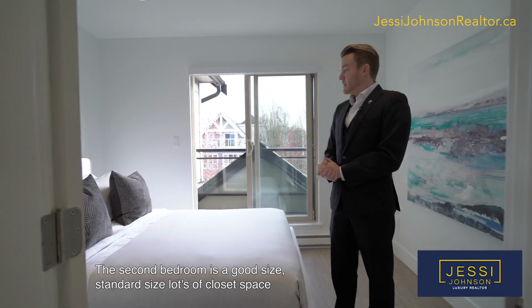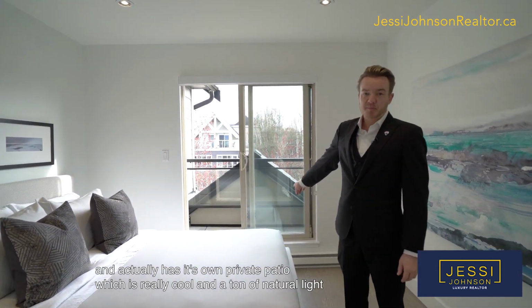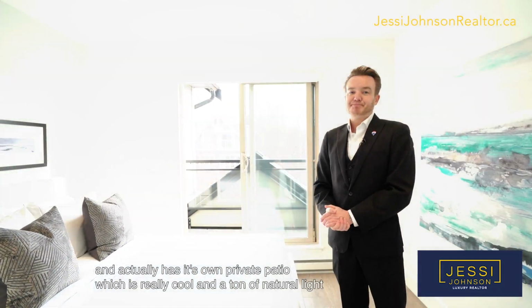the 2nd bedroom is a good size, standard size, lots of closet space, and actually has its own private patio, which is really cool, and a ton of natural light.